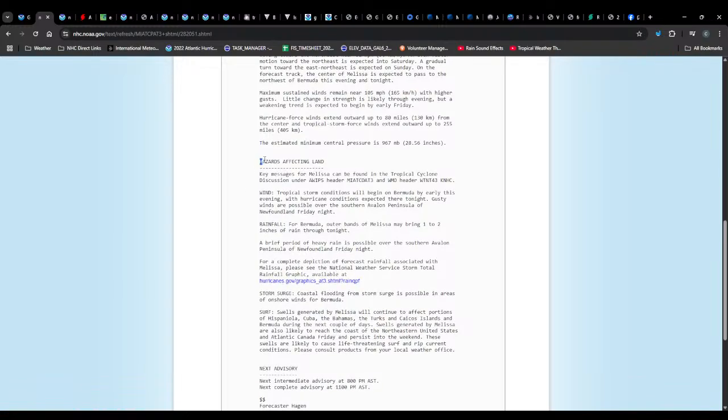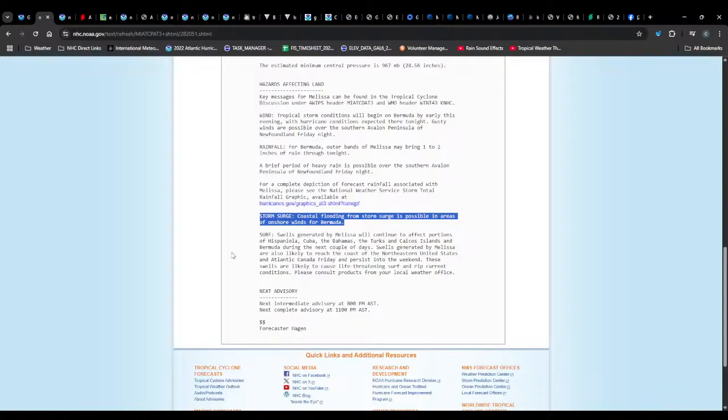As far as our hazards affecting land, wind. Tropical storm conditions will begin on Bermuda by early this evening, with hurricane conditions expected there tonight. Gusty winds are possible over the southern Avalon Peninsula of Newfoundland Friday night. Rainfall for Bermuda, outer bands of Melissa may bring 1 to 2 inches of rain through tonight. A brief period of heavy rain is possible over the southern Avalon Peninsula of Newfoundland Friday night. Storm surge. Coastal flooding from storm surge is possible in areas of onshore winds for Bermuda.